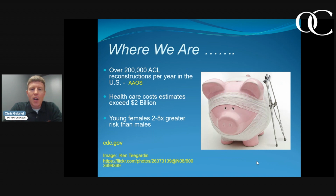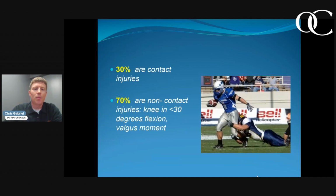So this topic is near and dear to me. Every day I treat injured athletes all day. And it's really a big healthcare problem in our country and around the world. Depending on what source you look at, there's anywhere 200,000 or more ACL reconstructions performed every year in the United States alone. Healthcare costs exceed $2 billion, and our female athletes are anywhere from 2 to 8 times more likely to have an ACL injury than males.